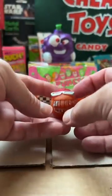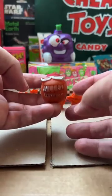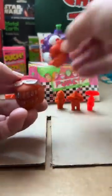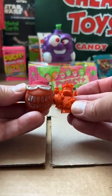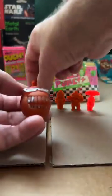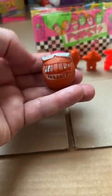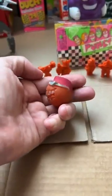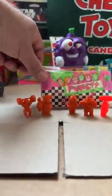I will say this is a lot bigger than I thought it was. Let's compare it to a cheap toy. It's the size of Alice Island. So it's got a really good size to it. But I just cannot believe. Notice it's missing some paint on the teeth. But baby, that is incredible.